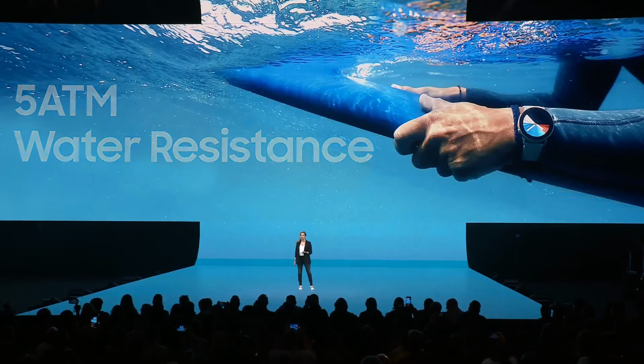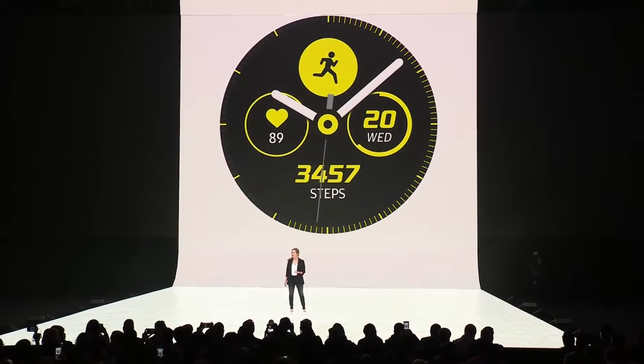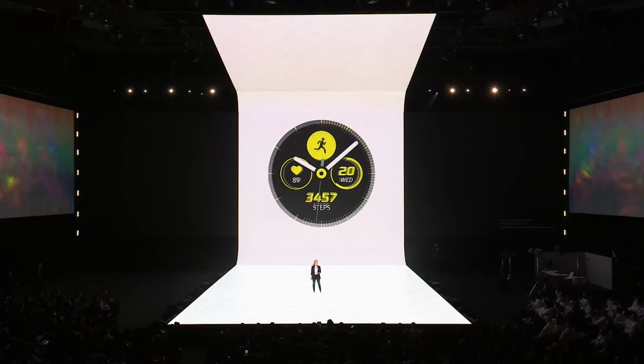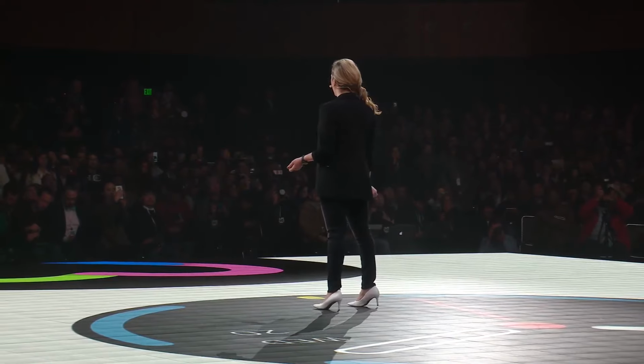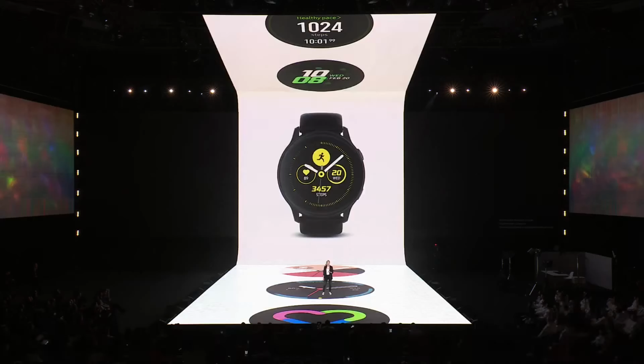It has an intuitive user interface, so it's easier than ever to check your stats in a single glance or swipe. The Galaxy Watch Active is the full smartwatch experience. It supports a diverse range of useful apps, and with over 60,000 watch faces to choose from, you're sure to find one that you love.